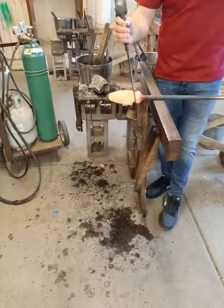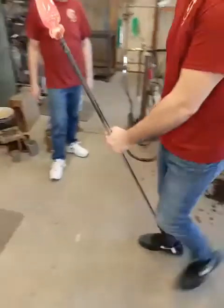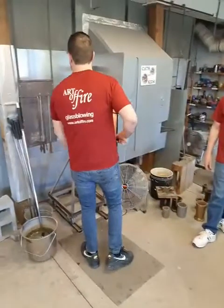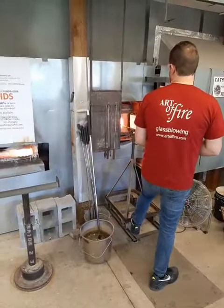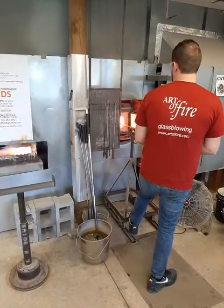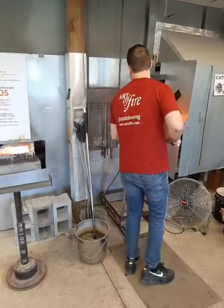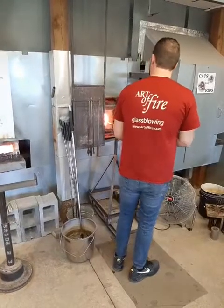So use the jacks to create a point of separation between the iron and the glass. Because Pamela is not going to want this 4.5-foot piece of steel attached to her bunny, I don't think, unless she intends to put it out as a yard ornament. But this iron would make a lousy stand for a yard ornament anyway. So Josh is going to heat that all up.